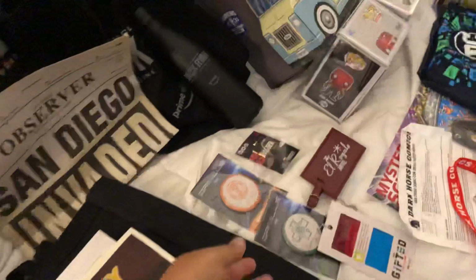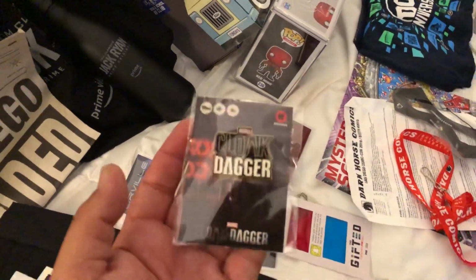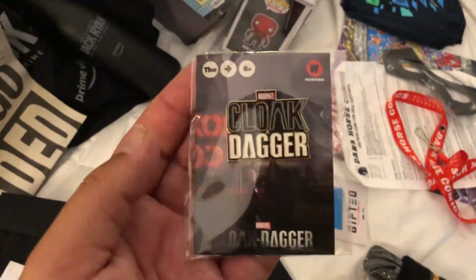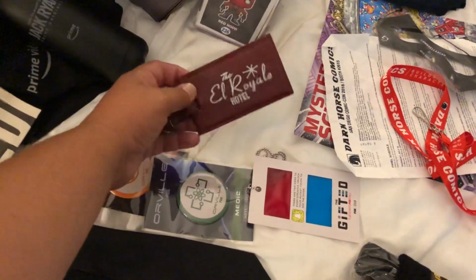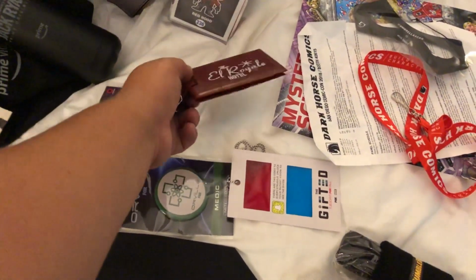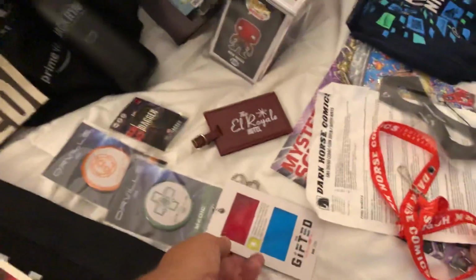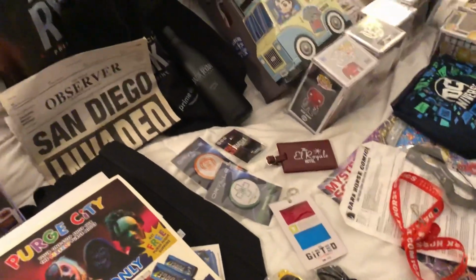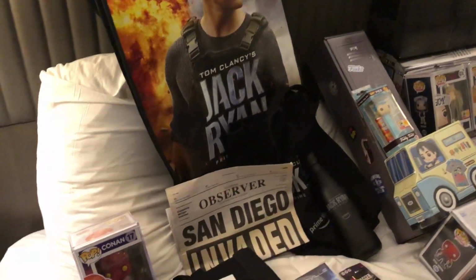Some other little things offsite. The Orville was doing free rides buttons. Over at the Experience, not a big pin collector, but I really like this Cloak and Dagger one. I think that's a really good, high-quality pin for a Comic-Con giveaway. The El Royale Hotel, creepy busboys, or bellhops, I'm sorry, out in the Gaslamp, giving those away. Gifted, fun little mutant thing to see, the wrap that they did. And then over here, Jack Ryan, again, I'm a sucker.